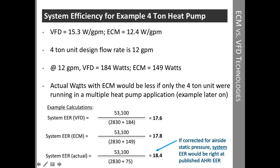But if we actually look at that 4-ton unit running by itself on a multi-unit application, the budget here is actually more than what it really runs. What I'm looking at there is when I have multiple heat pumps, especially if this is a constant pressure application where I have zone valves at each heat pump, when all the zone valves are off except for that one 4-ton heat pump, it's running much less than this 149 watts. It's actually down in the 75 watt range, about half of that.